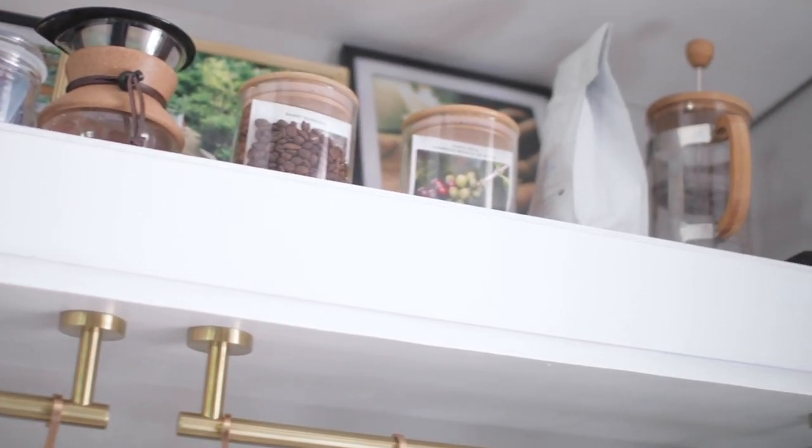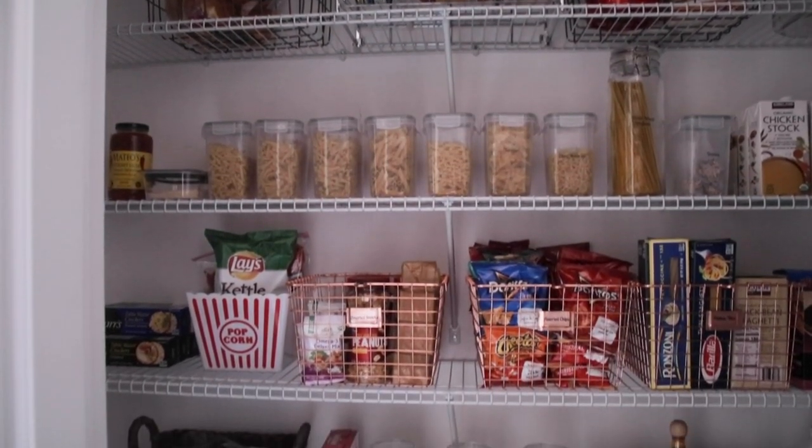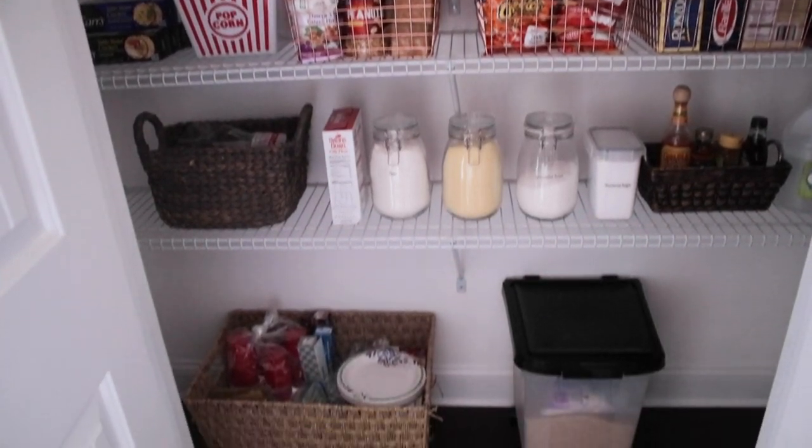I actually forgot to put the labels on the containers that night. I was super tired. It took longer than I thought, especially doing all three at the same time.